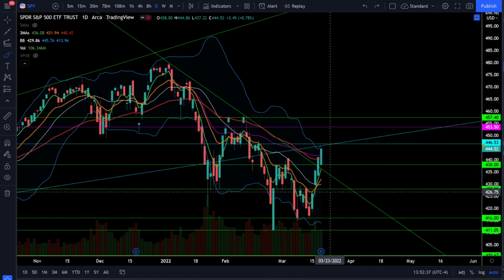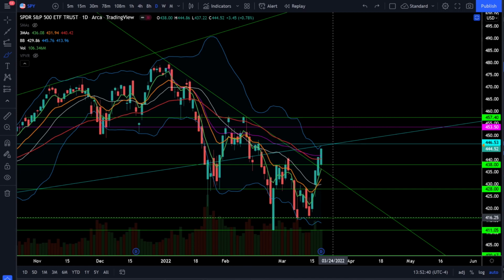And of course, the bearish scenario would be that we come all the way down here and take out the low at 416. And then you're very likely going to see very quick selling all the way down to SPY 400 to close that gap. So at this point, you really need to be bullish in the longer term above 416. And then you can get a lot more bearish if SPY comes all the way down and takes out that low at 416.